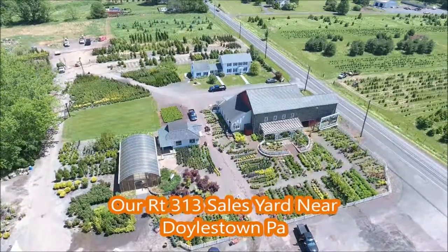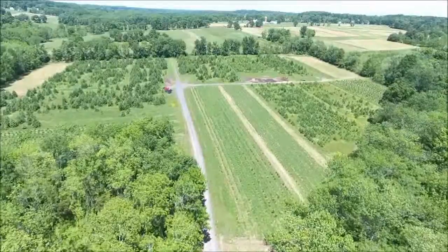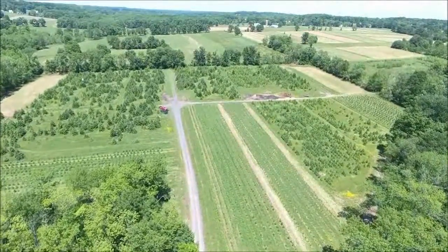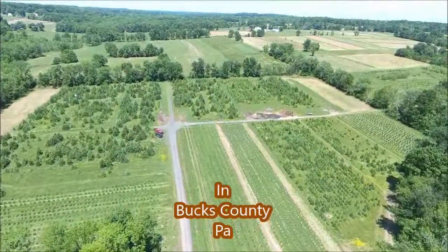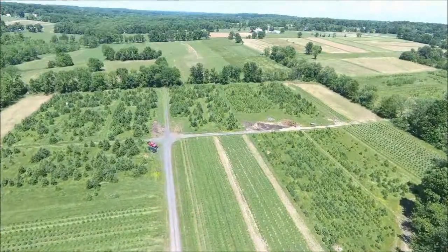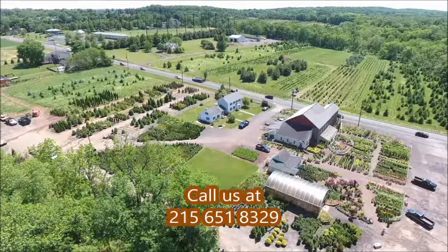This is an aerial view of our Fountainville, PA sales location on Route 313, which is about a mile and a half west of Doylestown on Route 313 in Bucks County, PA. We're open 7 days a week from 7 a.m. till dark, so call us at 215-651-8329.